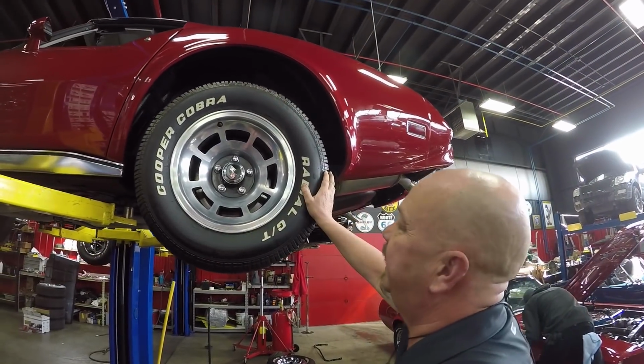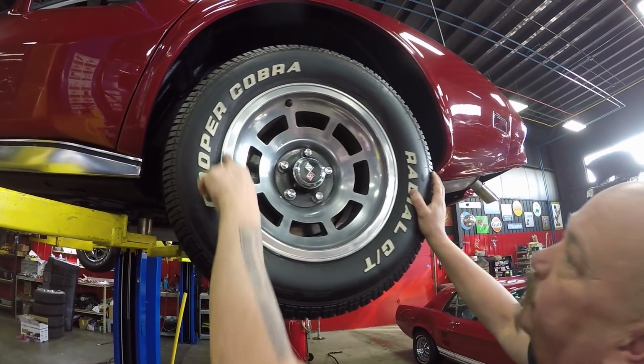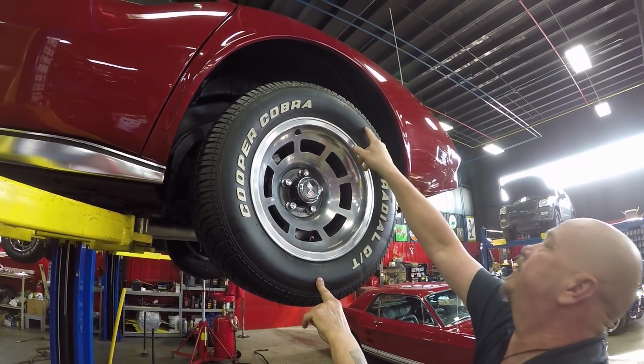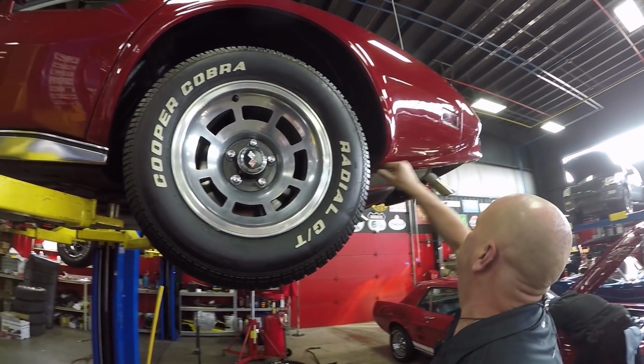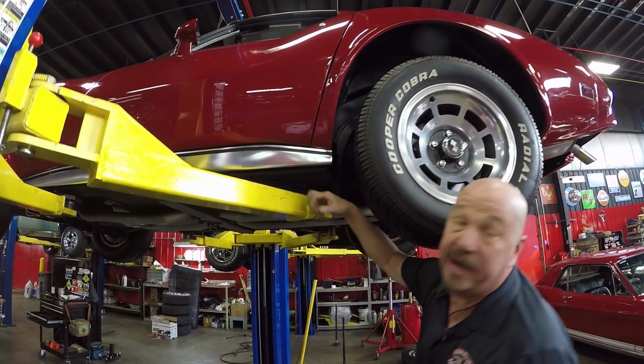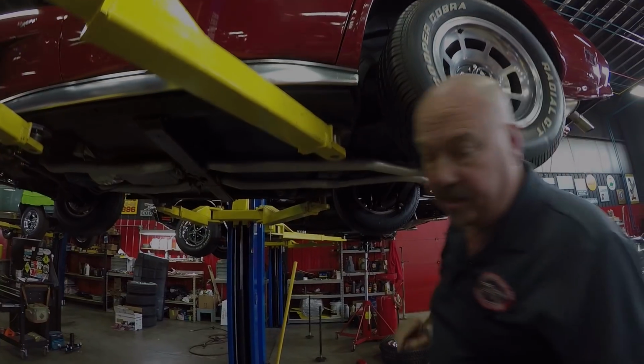All right, out back here again, rims are in beautiful shape and probably the same size. Yep, 255/60 15s. Again, paintwork looks good right down to the bottom edge. These dog legs look great. The frame's amazing. Let's get under the hood.